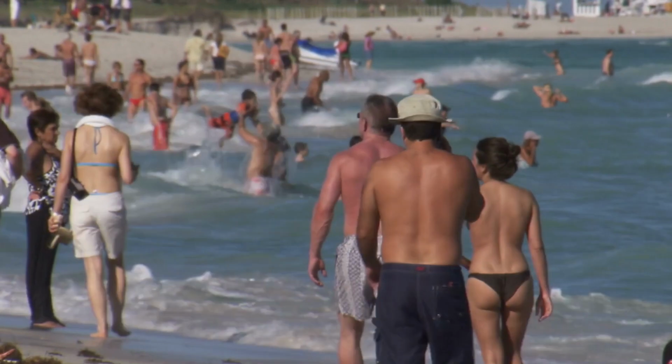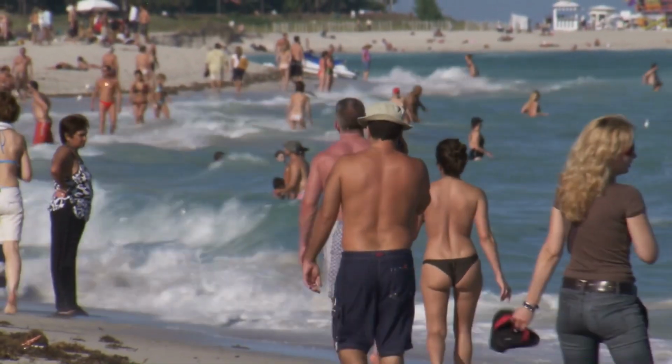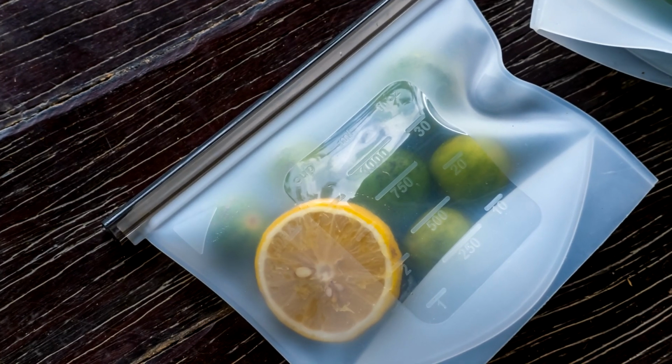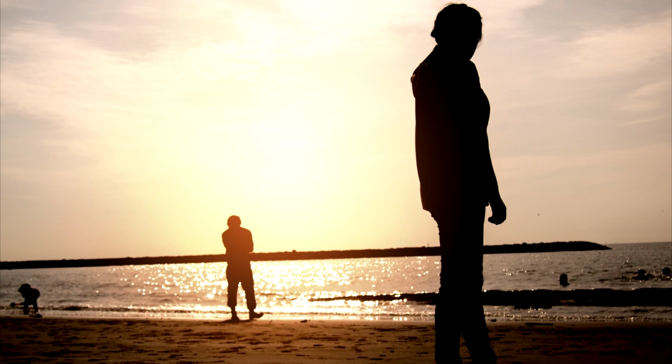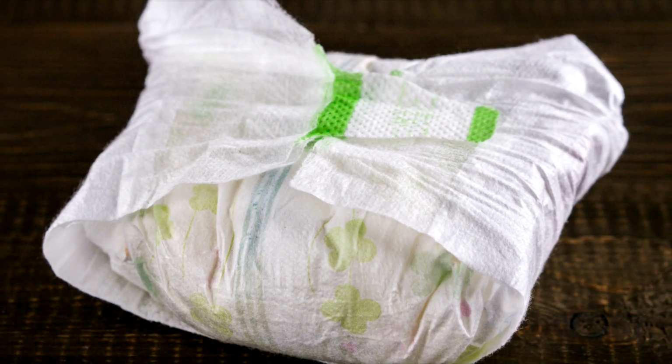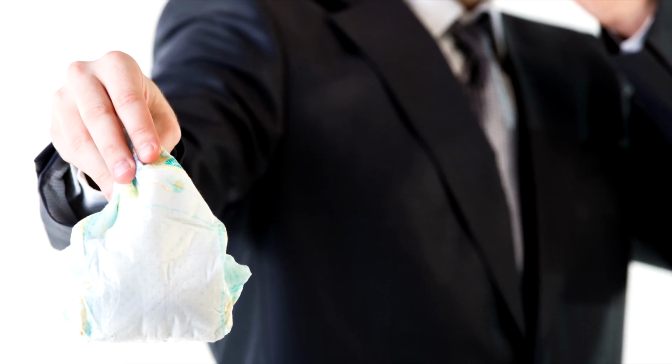Number 1. Valuables. One of the main problems when you go to the beach is where to put your valuables when you want to take a swim. Many life hacks suggest putting them in ziplock bags and burying them. But if you're seen doing this, a thief can easily find them. Others suggest hiding your valuables in a diaper because no one is going to touch a diaper, right? But then again, no one is going to stop someone from picking up a dirty diaper and walking off with it.